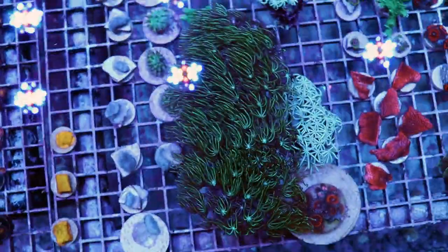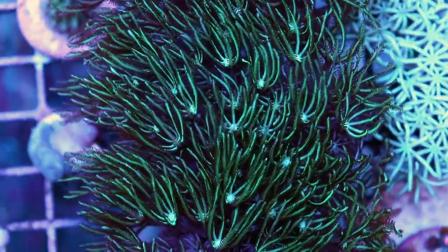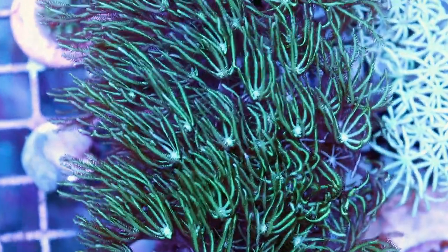Why don't we tease you guys a bit? This is up there for me. If you know what this is, it's a pipe organ. Absolutely love this coral. Look at this one over here.